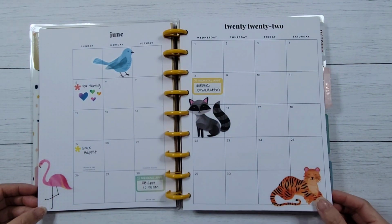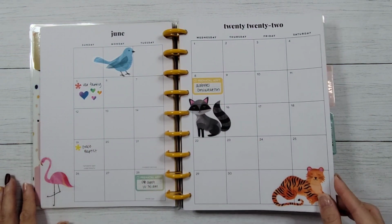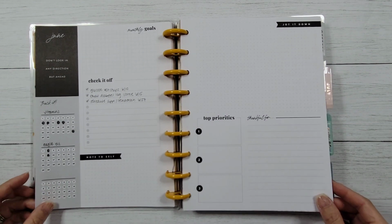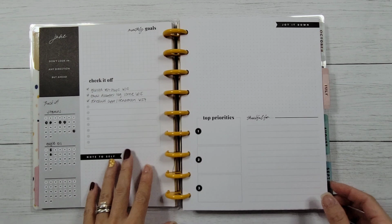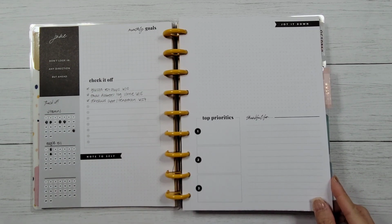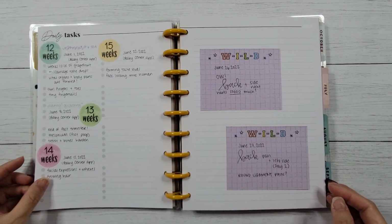And so here is June. I did decorate it a little bit more. I had 2 appointments, right? So that's that. And then you can see here, this was the end of the first trimester. It was really rough for me, so I barely kept up with it. Also, we were in the middle of trying to pack up a house and move, and so it ended up just kind of falling to the wayside here.